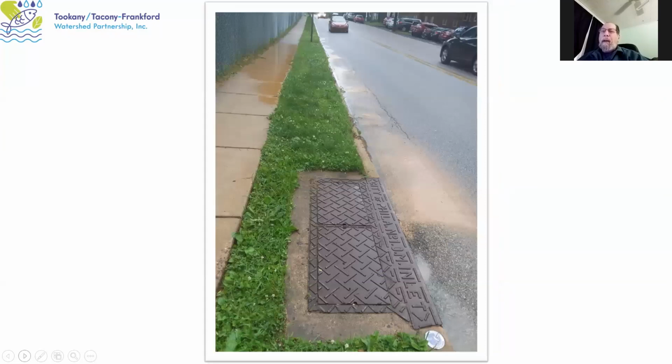And running off into the street and down the storm drain that I knew led directly to Bader Creek, which is one of the headwaters of Tookany Creek. So I took pictures and I called the county soil conservation district, and they put me in touch with one of their resource conservationists.